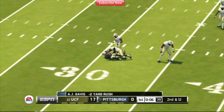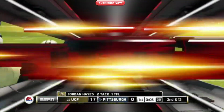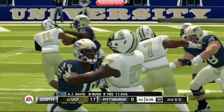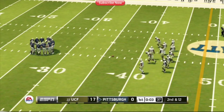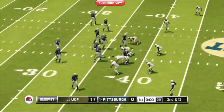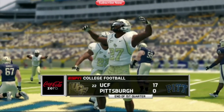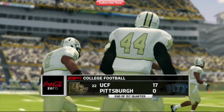Him down in the backfield. You keep gaining negative yards and you put yourself in a position of having to make bigger and bigger plays. Puts a lot of pressure on that quarterback. So it's second and 12. Ball on the 36. As we change ends of the field, I don't think we're going to be seeing much of a change in the outcome. 17 to nothing, UCF.